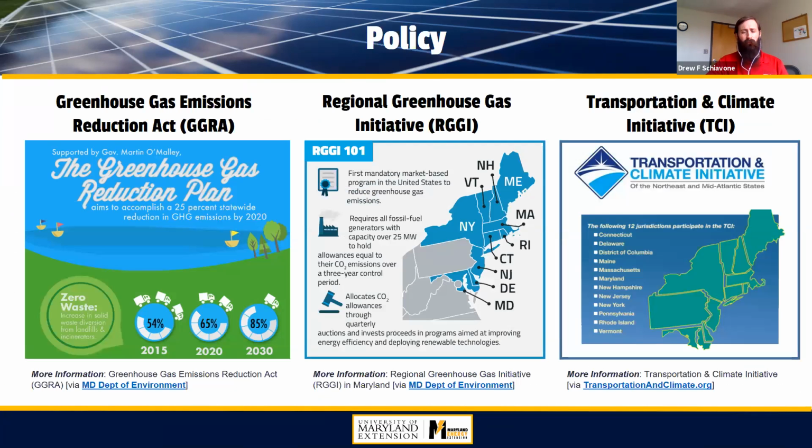There are other policies that have been put in place in the state and regionally as well. And I won't go into details on all these. I've highlighted some of them. The Greenhouse Gas Reduction Act, there's some multi-state RGGI and the TCI, the transportation. They're targeting different industry and transportation sectors, not specifically saying solar PV has to be installed. But again, these various initiatives prioritize technologies like solar PV in order to decrease the greenhouse gas emissions.